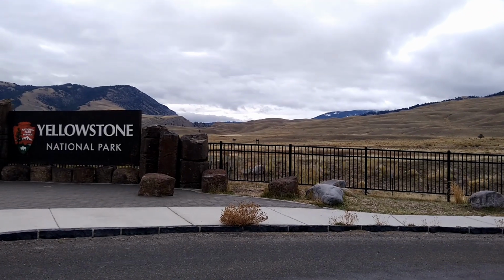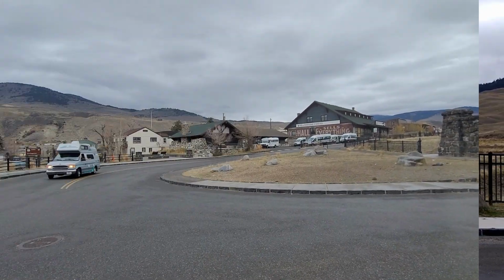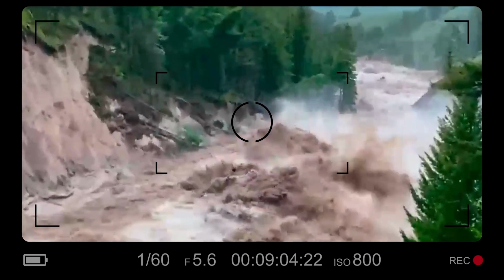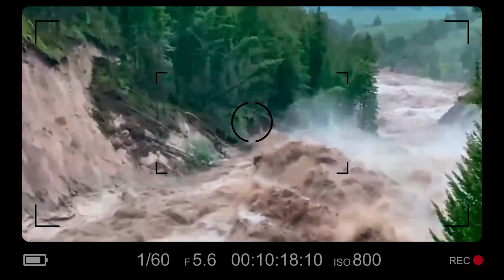Today's episode, we explore more of Yellowstone National Park. We start at the north entrance where the ceremonial 1903 arch by President Roosevelt stands. Just after we were here in June 2022, extreme flooding and erosion caused this entrance to be closed for some months.